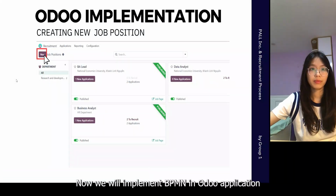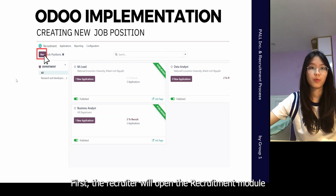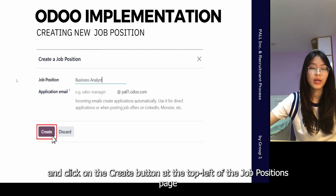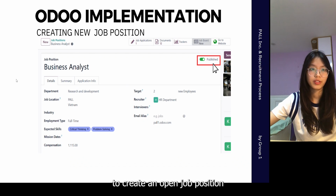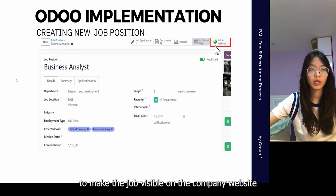Now we will implement the BPMN in the Odoo application. First, the recruiter will open the recruitment model and click on the create button at the top left of the job positions page to create an open job position. After filling in the necessary information, the recruiter will check publish to make the job visible on the company website.